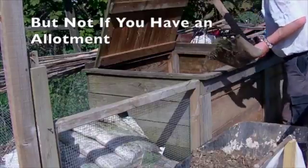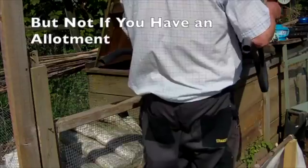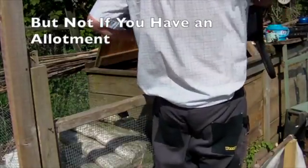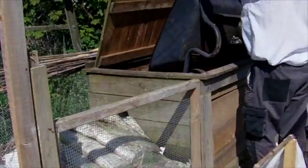Following on from last week's work on the pea bed, we had a fair amount of weeds to dispose of and soil from the boundary trench. And where better to dispose it? The compost bin.